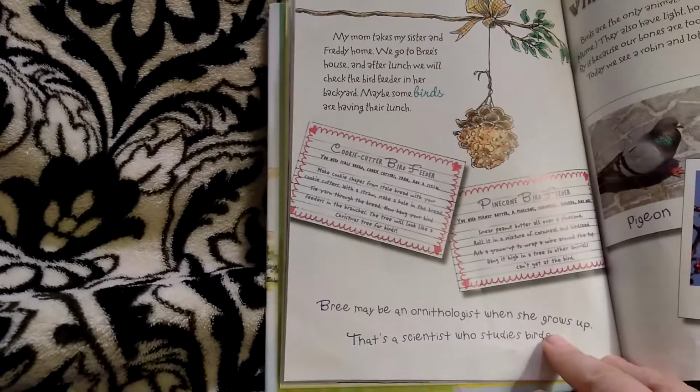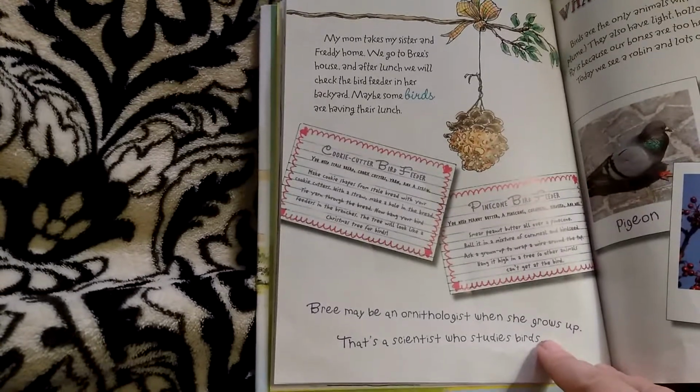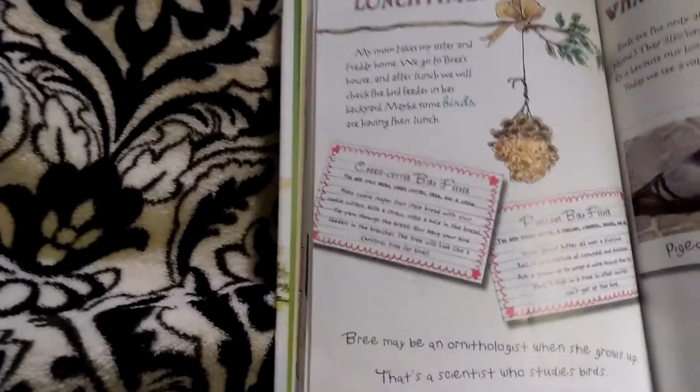Lunchtime. My mom takes my sister and Freddie home. We go to Bree's house, and after lunch, we will check the bird feeder in her backyard. Maybe some birds are having their lunch.